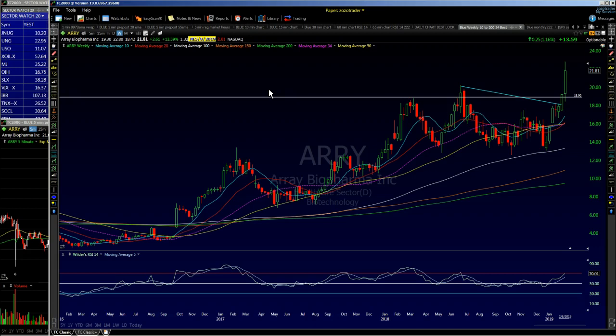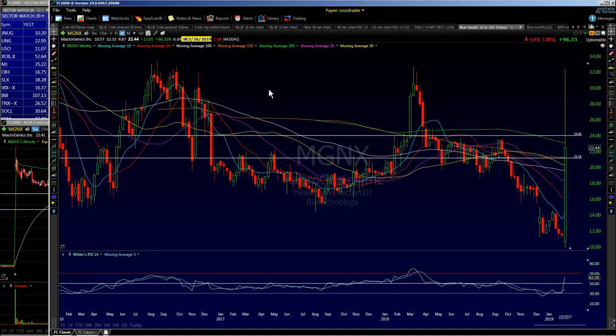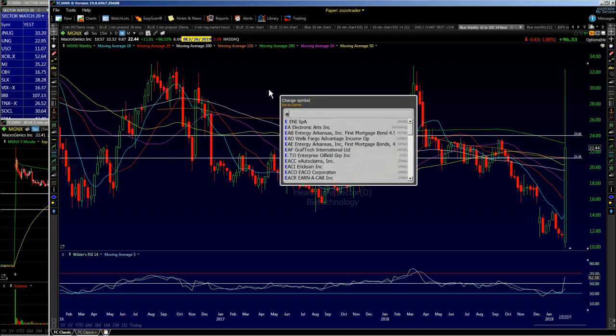ARRY, they had positive earnings for the second quarter, and I just wanted to give you that information of why that one moved up. MGNX, phase 3 met primary endpoints for breast cancer patients in MGNX. Stock moved up 96% for the week.